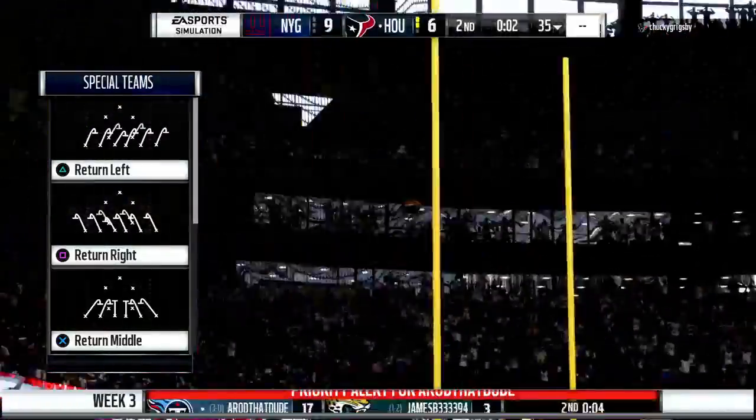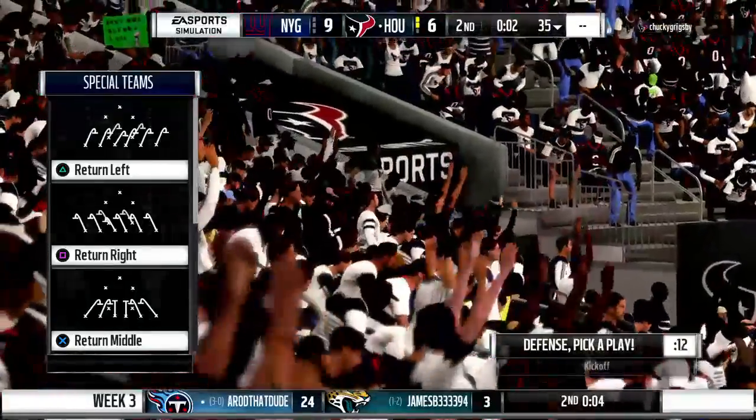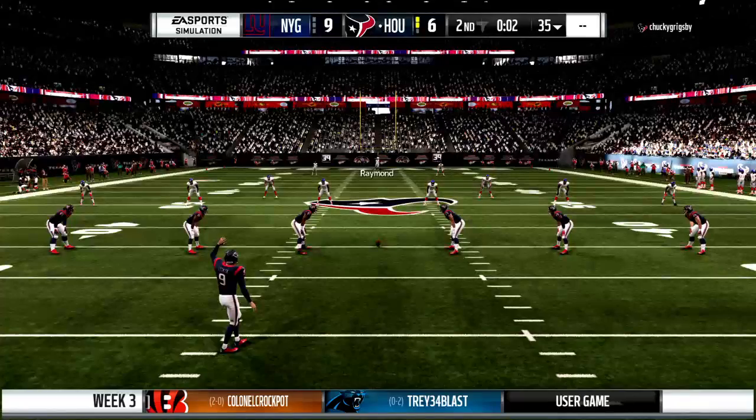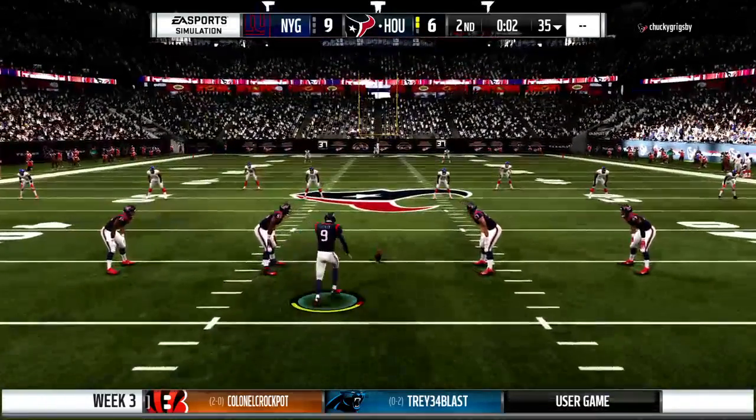It's 9-6 now. So the 3 points here, they're still down, but they put somewhat of a dent into that lead going into the break. Anything helps when you're trying to chip away at a lead, but they do know that they're going to need a little bit better effort in the second half.